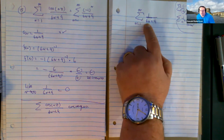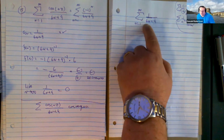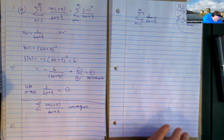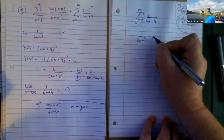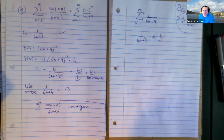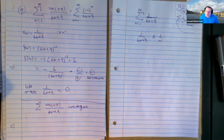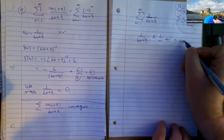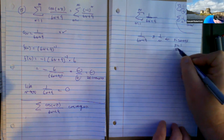So which of the methods that we've learned over the last 2 weeks would you use to check if this converges? What about the limit comparison test? Okay, and if you're going to do a limit comparison test, wouldn't you compare it to 1 over n? I was actually considering 1 over 6n. Nothing wrong with 1 over 6n, it also works. So that's a p series, and it has p equals 1, and that is divergent.